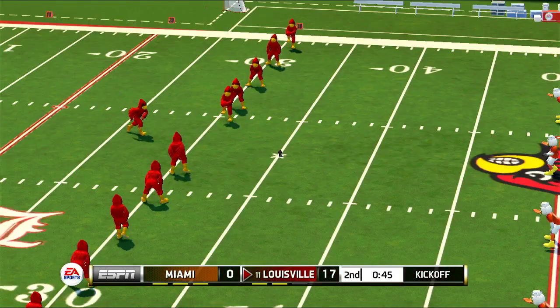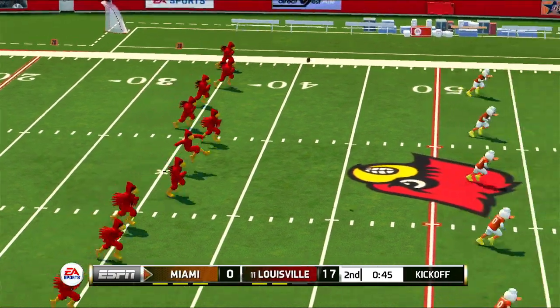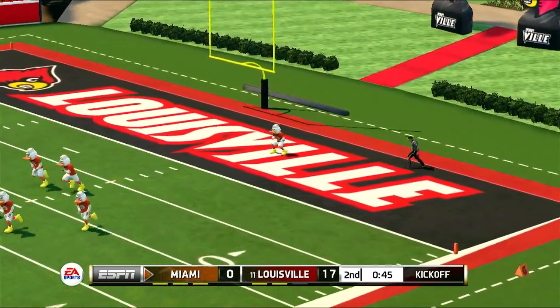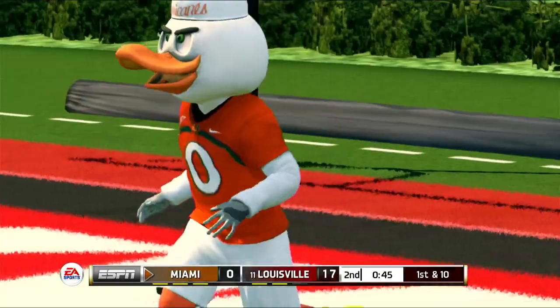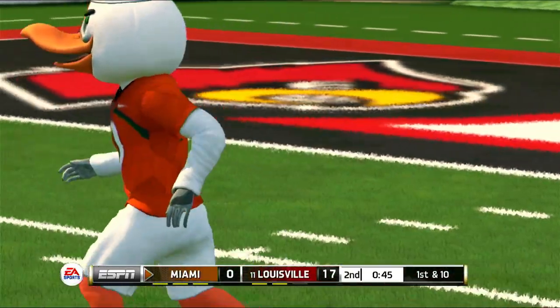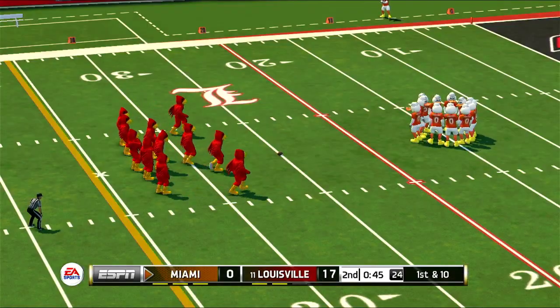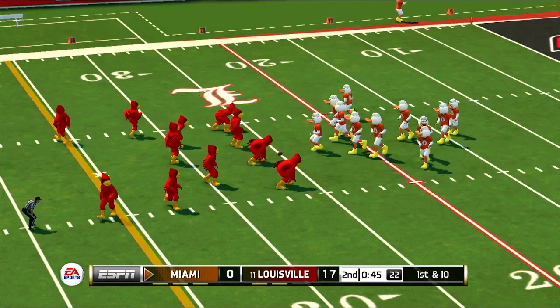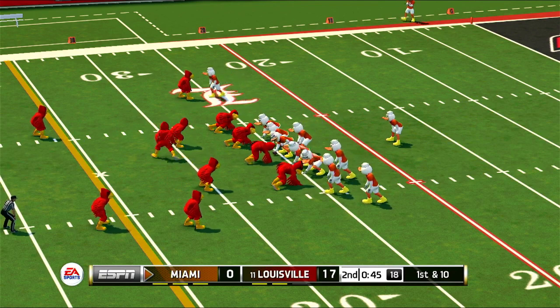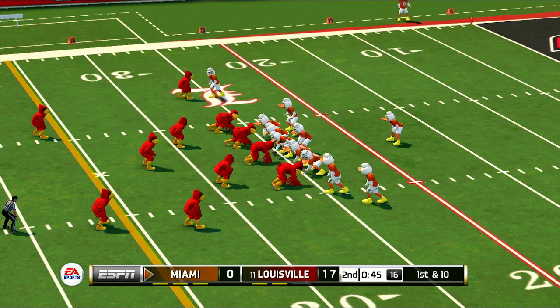Louisville is ready to kick it away. He kicks it off, and he got all of that one. This one's going to be down in the end zone for a touchback. Things are on the verge of getting out of hand before we even hit the half. These next few drives are going to go a long way in determining what kind of game this will end up being.